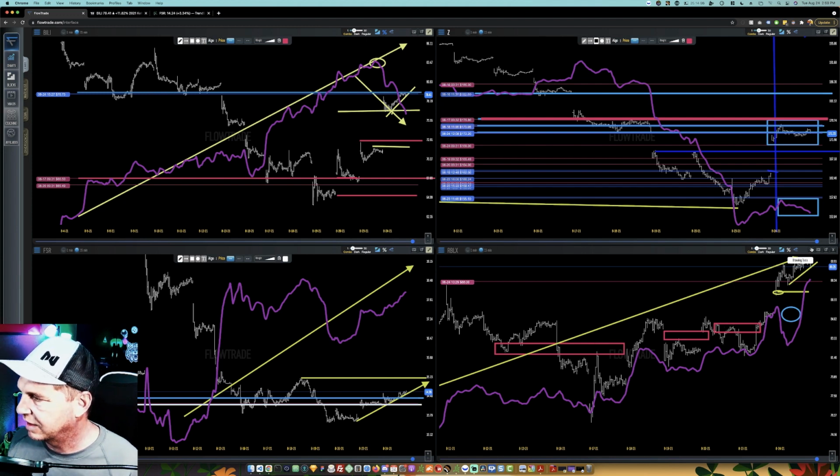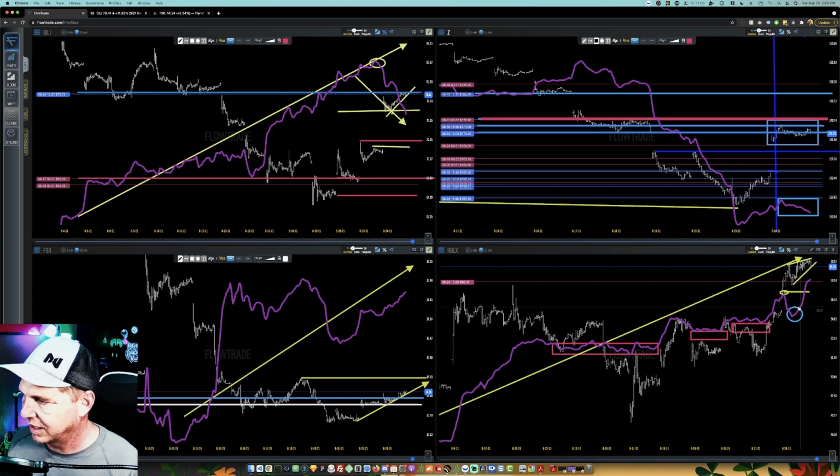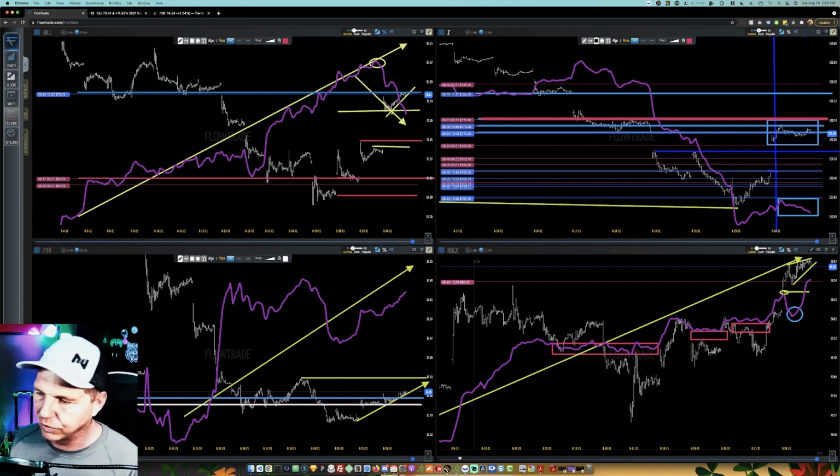We have a little bit of a rising wedge here, right? Kind of a rising wedge, I would call it. I'd look for Roblox to continue to make its move to the upside. It's pretty strong. You know, I tried to get in the 85-90 vertical the other day. I couldn't get filled on it, so I was a little bit upset about that.